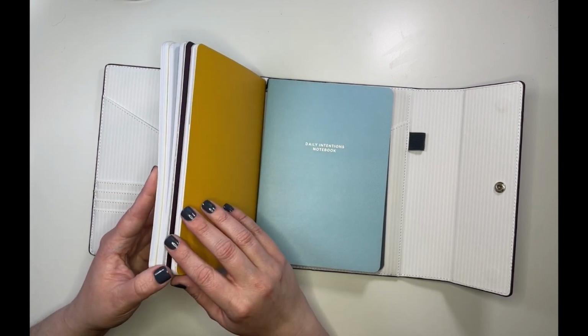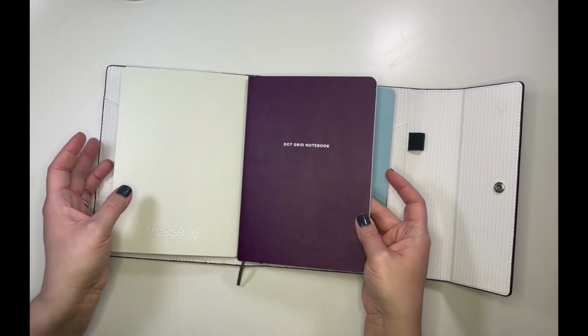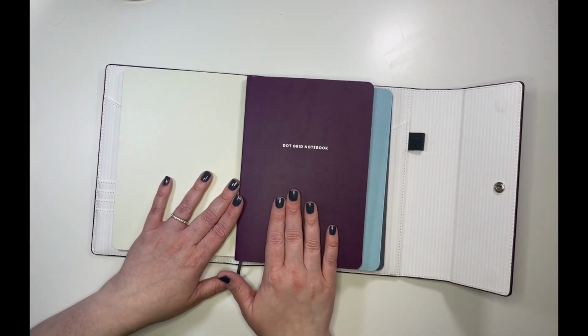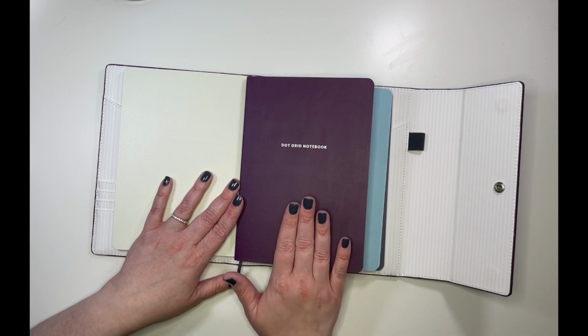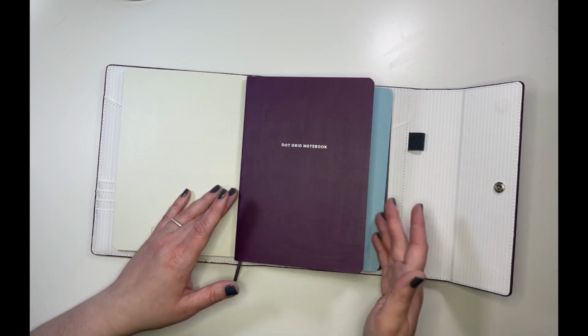So what I'm going to be doing for content planning, and this is the other thing I want to show you, is they have a beautiful new plum dot grid notebook. There's a couple of new colors for the dot grid notebooks this year. The new price on them is $12 a piece. For the new ones, I believe that may actually be close to what they were before. They did do some upgrades though.